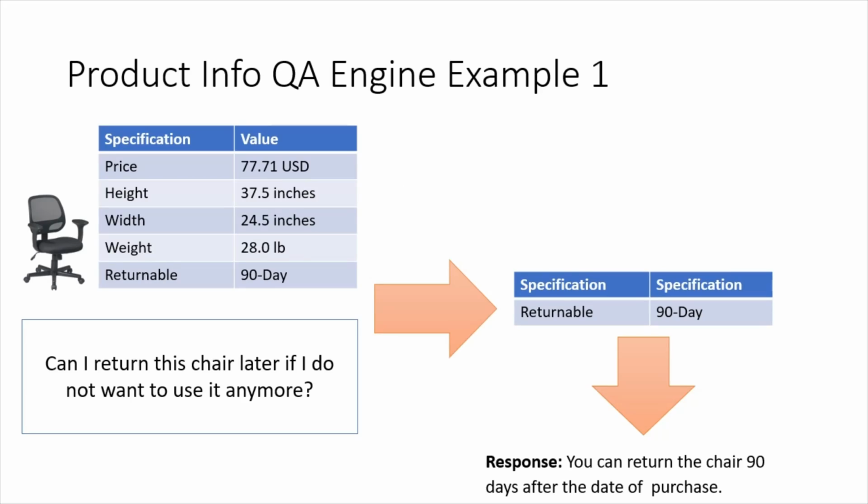So suppose the user is talking to the app about a chair, and then this chair has a list of specifications and also the corresponding values. And then given the question, can I return this chair later if I do not want to use this anymore? Then we use an answer selection module to determine that the returnable specification is the most relevant to this question. And from this retrieved specification, we generate the final response using some type of template.